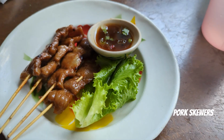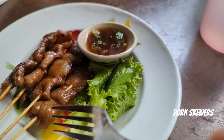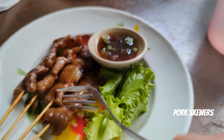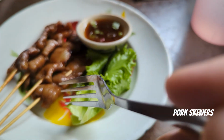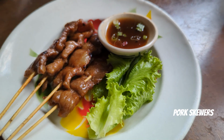Next we move on to the mubing, which is the skewered pork. Now this is grilled, and apparently they smothered it in some sauce, and here appears to be another sweet sauce. So they give you 4 skewers, and I can't wait to get a bite of this.